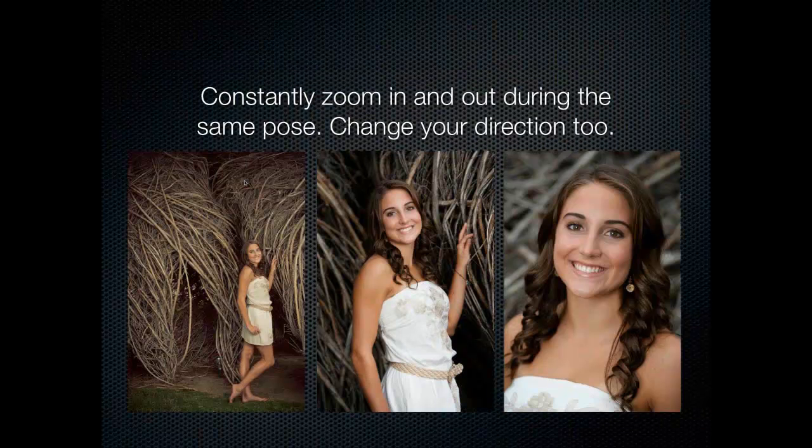Constantly zoom in and out during the same pose. Change your direction. So go full body, 3/4, headshot. And then just kind of change the angles as you're walking around so you get a little bit of variety and you maximize your space and your time in one little session. Three great photos real quick by just using my zoom and walking around to a different angle.